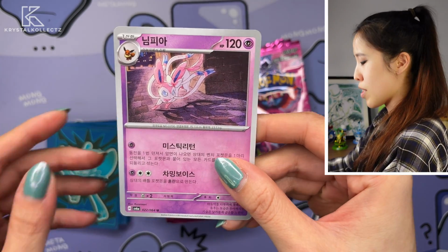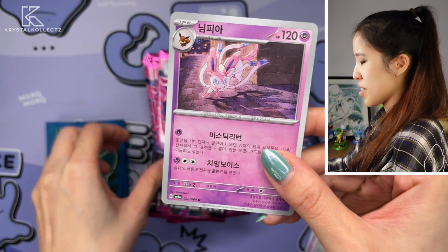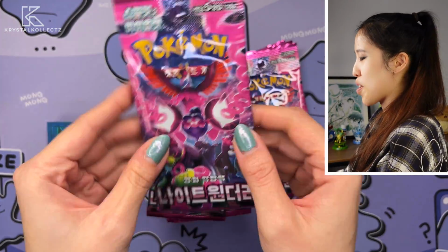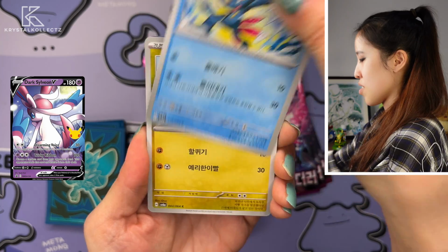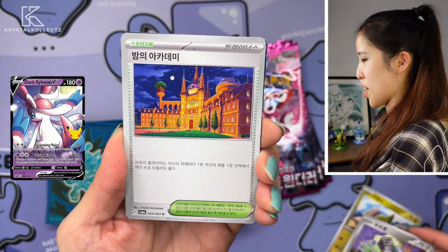And we have Sylveon, kind of like a dark mood, which also matches the whole Night Wanderer scheme, so I think that's really nice. Very nice. If that was a full art card, that would be a nice Dark Sylveon card in my opinion. Of course, we already had a Dark Sylveon promo release for Celebrations, but that would have been another nice alternate artwork for that.